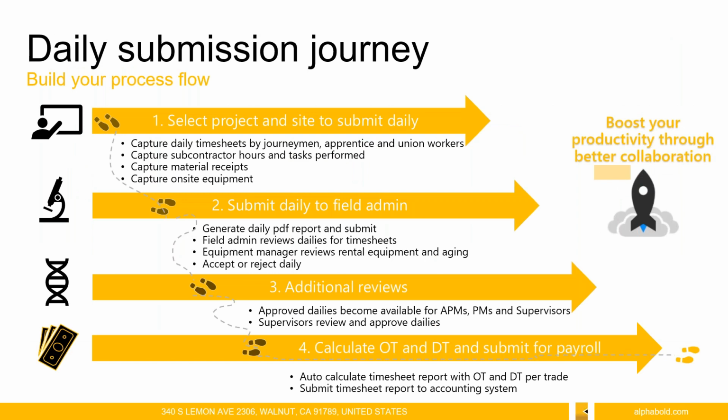Then again, the process is not just on the sales side. You can have any process that you have for your dailies. Your foreman can submit it on behalf of the journeymen and the apprentices on site. It can then go to field admin, then it can go over to supervisors, then it can go on to the accounting, or you can have any other flow that you want in there.